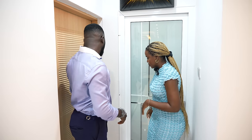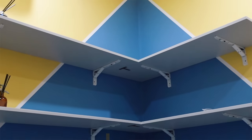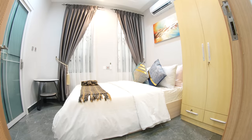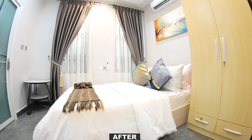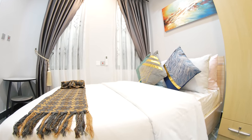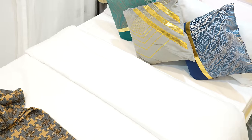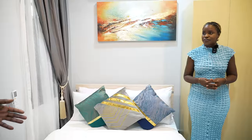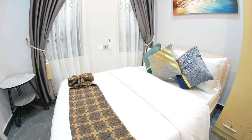Now, this place used to be a library. It used to be a library, and guess what? It's been converted to something amazing. So it's another bedroom now, and it's ensuite as well. Very cozy. So if you visit this house, this is going to be your bedroom. For all those who want to visit, this is your bed.